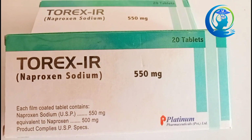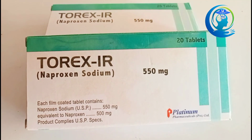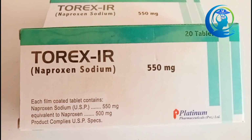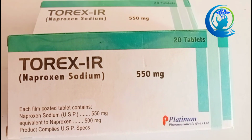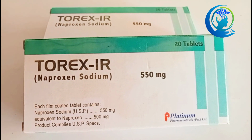Do not take for more than 10 days without consulting a prescriber. This tablet's price is 125 rupees per strip and its formula is Naproxen.